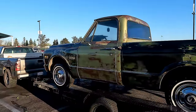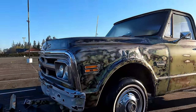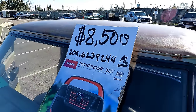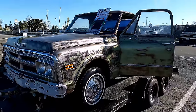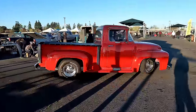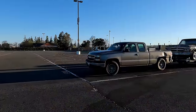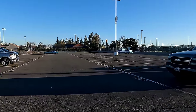We got a Chevy or GMC truck here. Looks like it's for sale, but the window is kind of fogged up. Hard to see. Pretty early, cars still rolling in. Finally get some daylight, so everybody's coming in now.